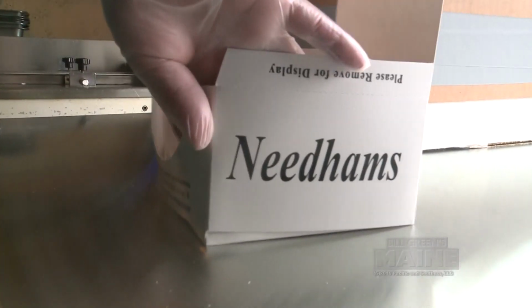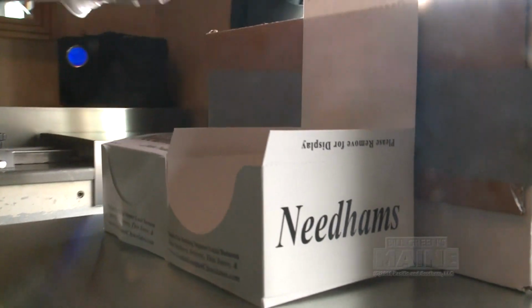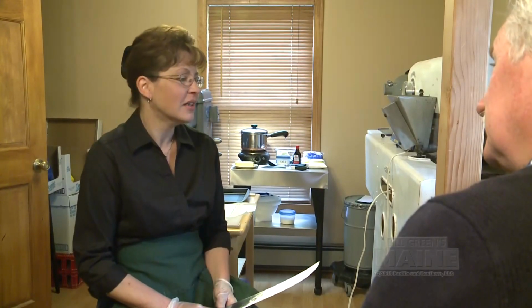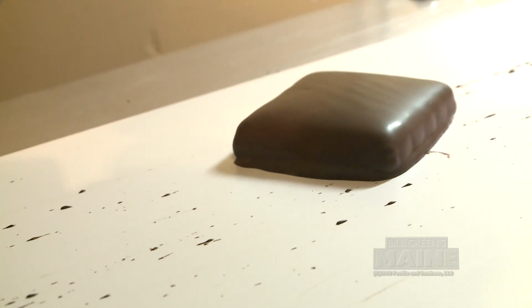As Linda wrapped and packed boxes, which she designed herself, I asked her how Needhams got their name. About 100 years ago, there was just an overabundance of potatoes up in northern Maine, which is potato country. Sure. And so they had a little bit of a contest to see what they could do with all of the extra potato. And the winner of the contest was a candy maker whose last name was Needham, and he put some of the potato into one of his chocolates, and they became Needhams. And over the next century, their reputation grew and grew.